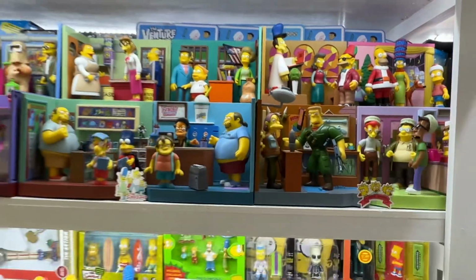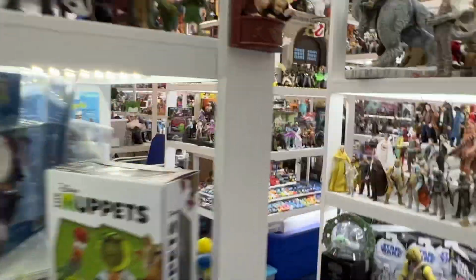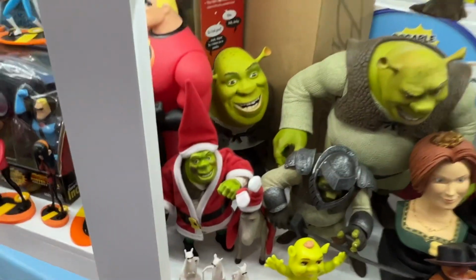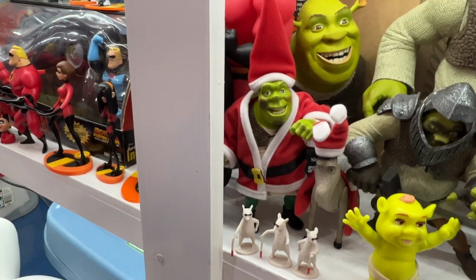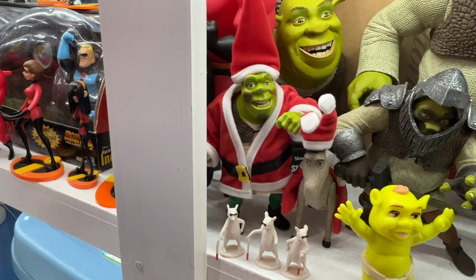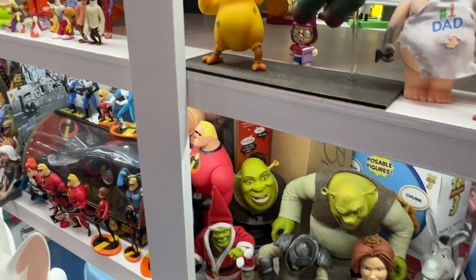So let's see. That's the first 10 already. Let's get to the second 10, starting with, on the other side here, only a couple feet from that, but we got to walk all the way around to the other side to be able to see them. This is when we start getting really cool figures where they went out of their way. Shrek here has a really nifty Santa outfit on. The whole thing, the jacket, the hat, and went all out. You even have Donkey, who came with his own Santa hat on. So Shrek comes in at number 10.